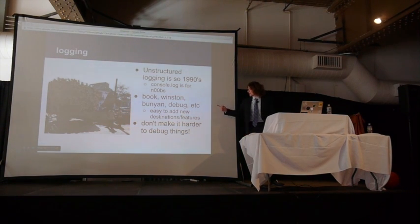So there are these other ones. I've got a book, it's a simple one I wrote, but Winston, Bunyan, Debug. Again, do something. I recommend heavier ones like Winston or Bunyan, mostly because you can log error objects, you can log more complex strings, requests. And then if you ever want to drop in a service like Raven, Airbrake, or Loggly, any of these things, you can easily just add that into the stack they provide, and you have all those capabilities, right?